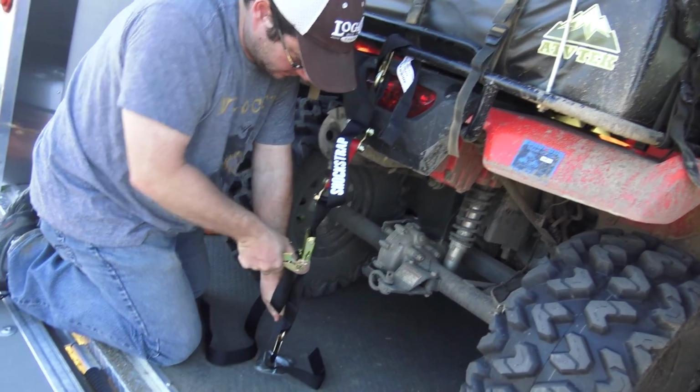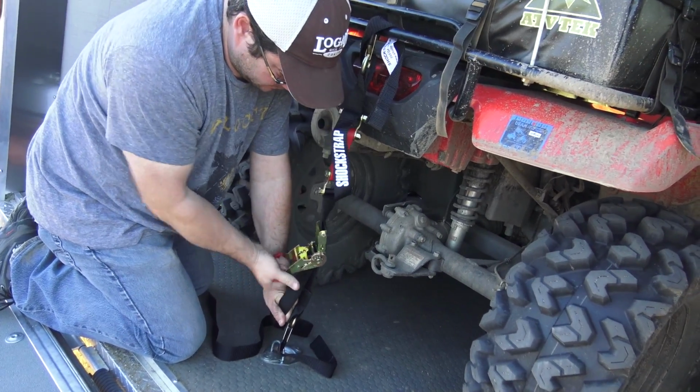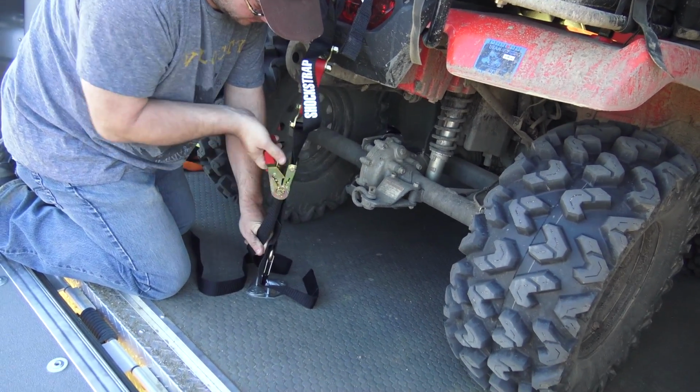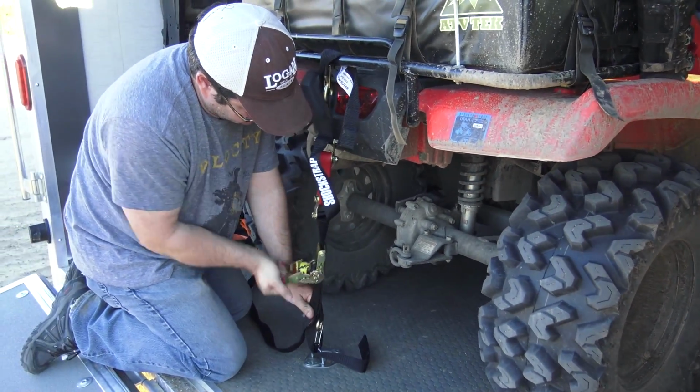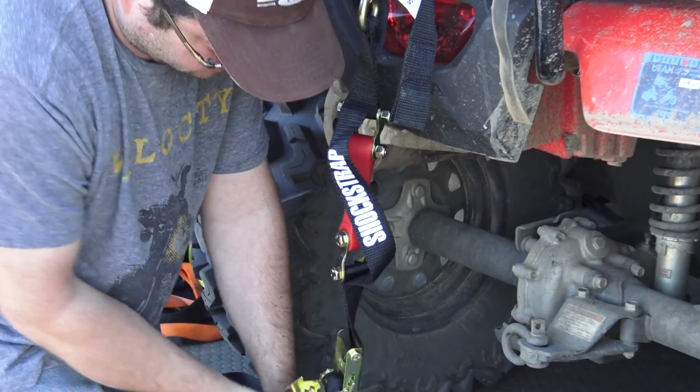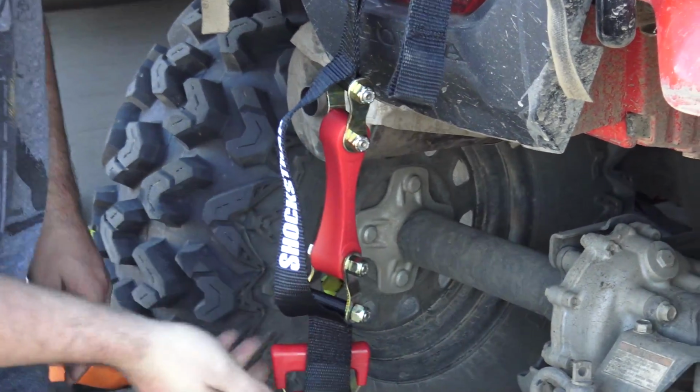These shock straps, we use these all the time. Now this one here, I think this is rated 1,000 pounds. But it's got that dog bone in there, polyurethane. The red thing I call a dog bone. And that stretches. That's good, son, right there.